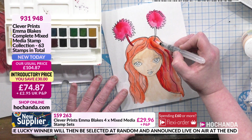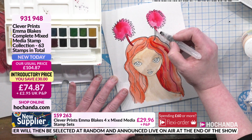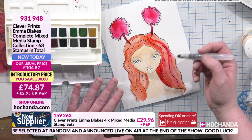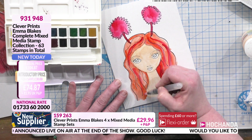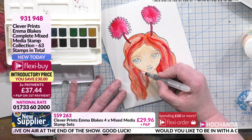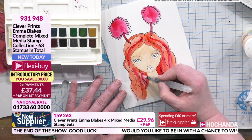I'm just going in with watercolour now. I don't stay inside the lines ever, I just cut them out. I have done the mask techniques and things like that, and I will show how to do that. But that's effective. I didn't know those highlights.